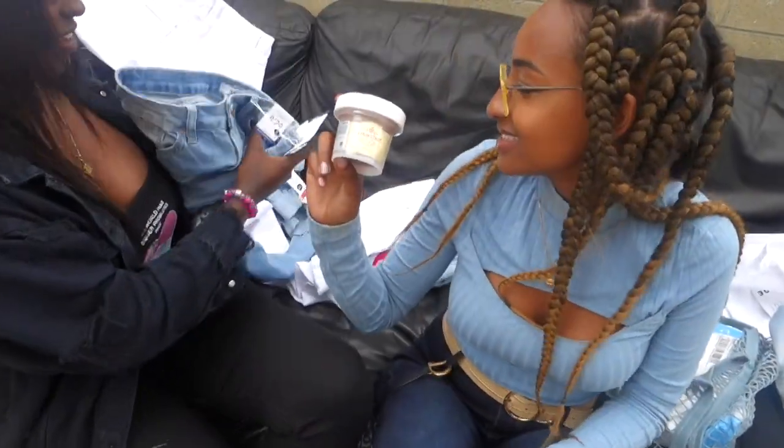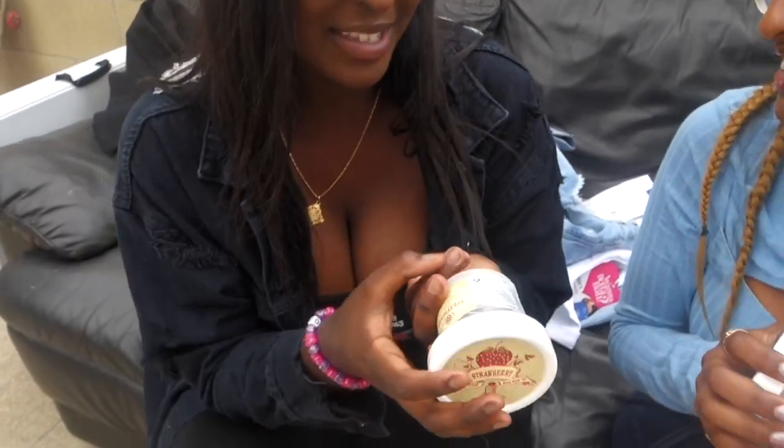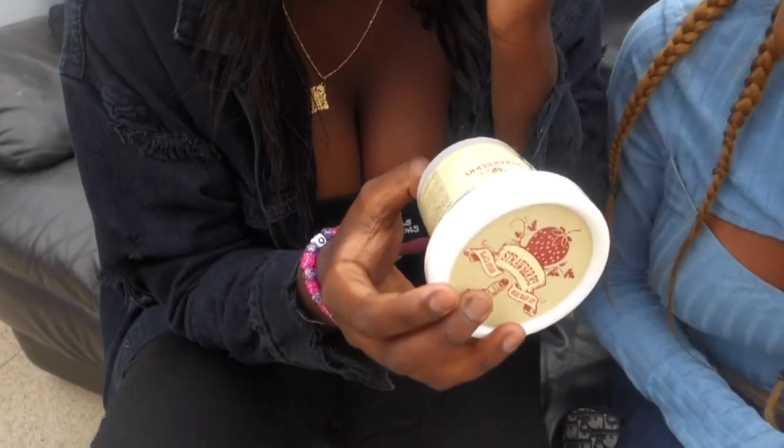And then we got some face masks. Oh, that's all that I have left, but it's some skin food. I'm excited to try these on. Maybe we'll do some of them later tonight. Who knows? Nope. Little self care.